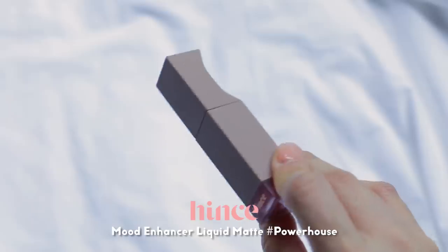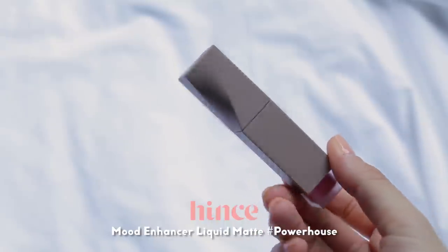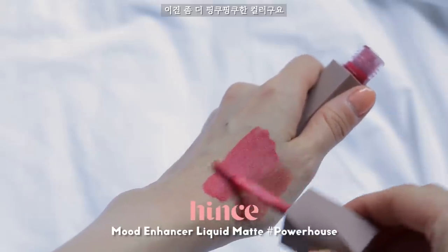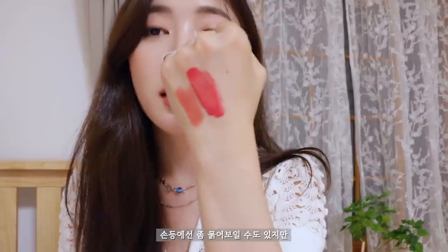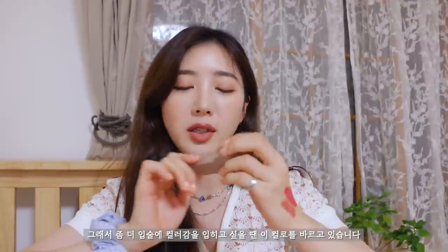And the next one, oh my god, I can see it. It's a Mood Enhancer Liquid Matte in the shade Powerhouse. A more pinkish color like this. It looks kind of liquidy on my hand right now, but as soon as you put it on your lips, it quickly just stays on your lips. You know what I'm saying, right? So whenever I want to add more color to my lips, I'll definitely go with this one.